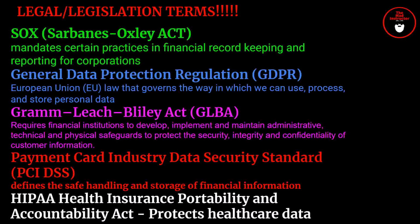Yep, and of course this last one, HIPAA. It protects your PHI, your protected health information. I would note that PHI is defined by CompTIA exams as government regulated in the US.